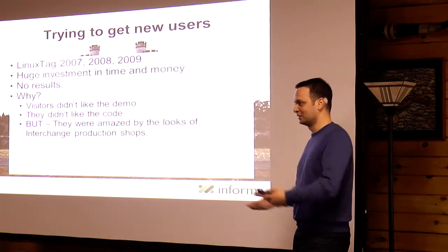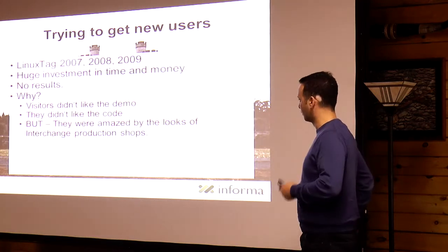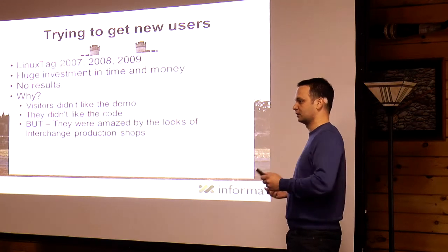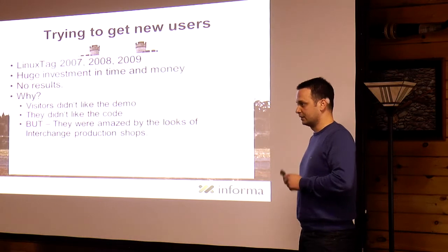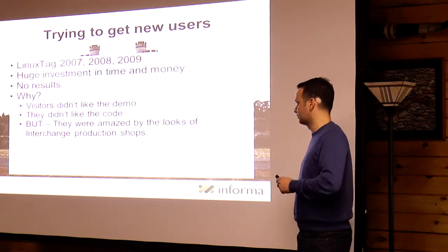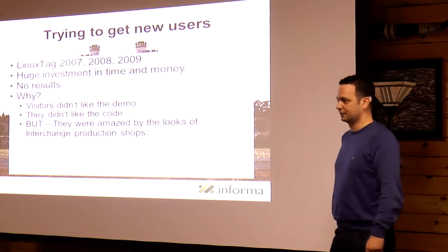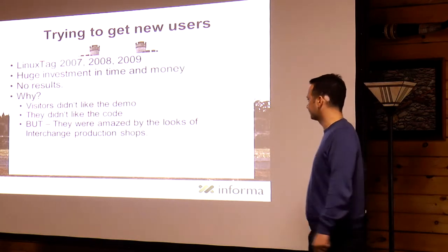Explaining to them how cool it was, but it didn't work. In 3 years in a row, we didn't get one single customer for Interchange, or at least somebody who would start a bit of hacking. And there were like 10,000 people every year at this conference at least. Most of them were interested in e-commerce, wanted to do some e-commerce, had e-commerce customers, and none of them picked up on Interchange. And we were the only e-commerce project there. So that kind of depressed us, I mean, obviously.